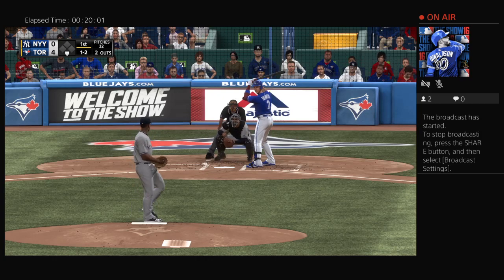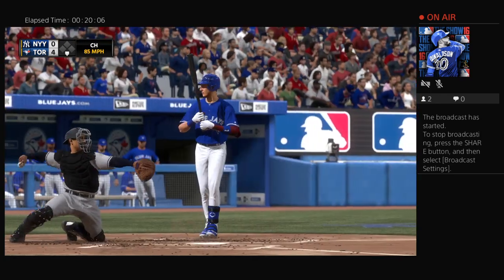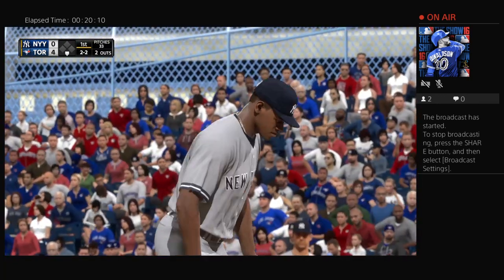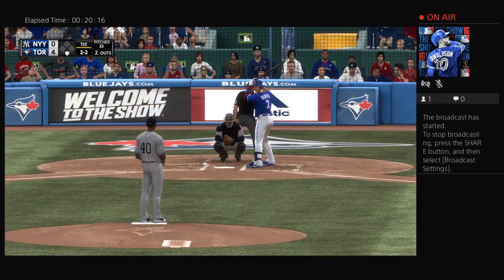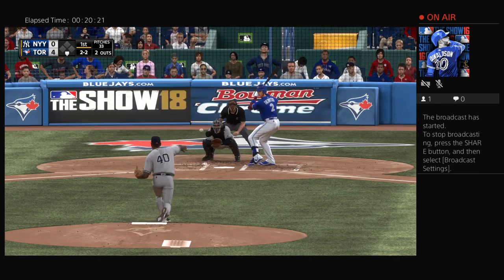Ready to deliver the 1-2. Just a bit low. Tough call, but it's 2-2. Man, this at bat has changed quickly from 0-2 now to 2-2. A good job of plate discipline by this hitter, not chasing those pitches just off the plate. Into the windup. Here comes the 2-2 pitch.